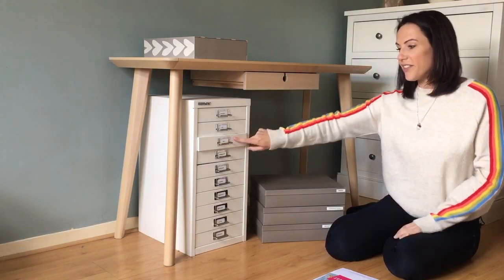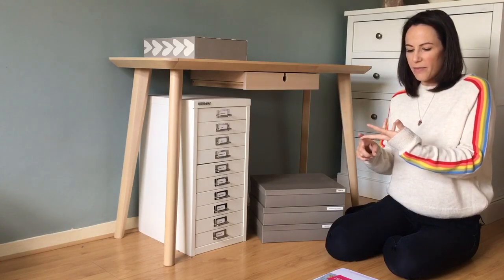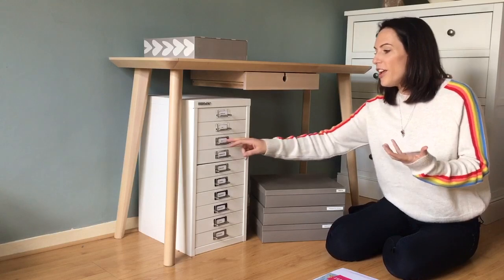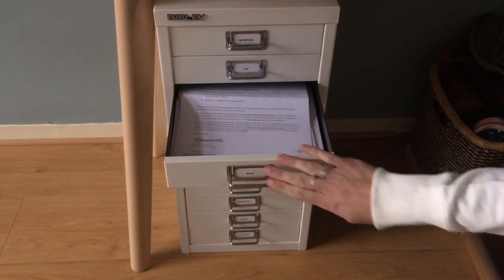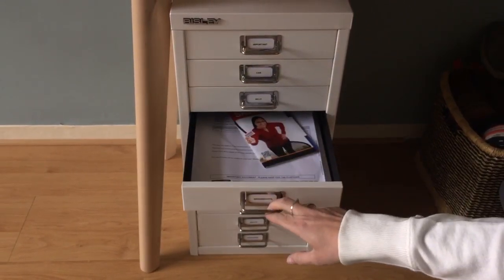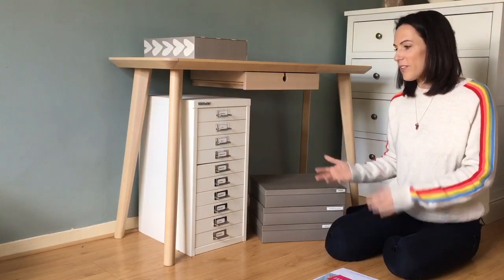It doesn't need to be sectioned in there. You don't need to split up water, council tax, electricity, gas. That doesn't need to happen, because the likelihood is you're not going to ever need to go back in and find it. If you do though, everything will naturally be filed in date order and really easy to find. So that's how simple you've got to keep it, and believe me, it really, really works.